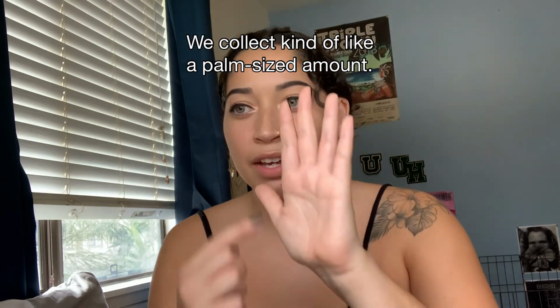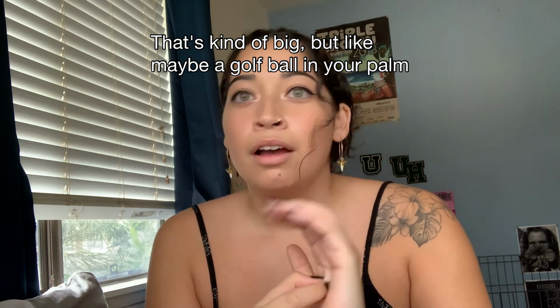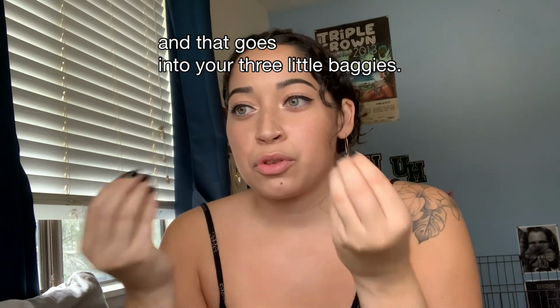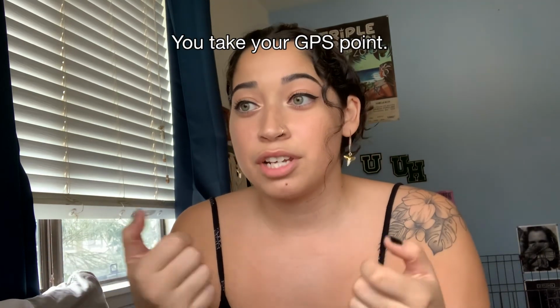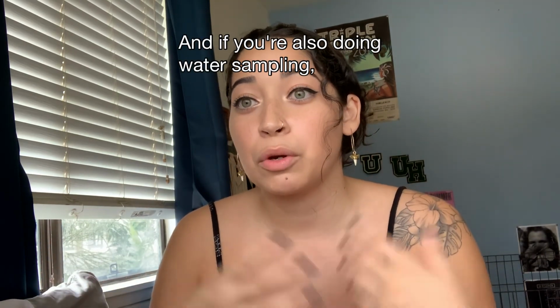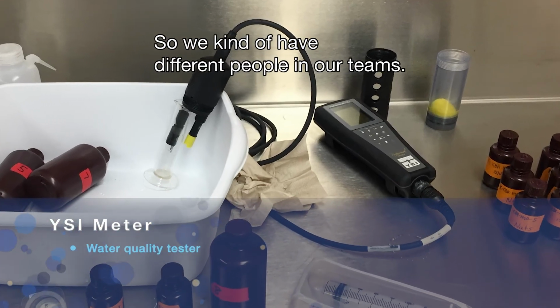We collect a palm-sized amount. That's kind of big, but maybe a golf ball in your palm. And that goes into your 3 little baggies. You need a golf ball per bag, and that's sample 1. You take your GPS point, and if you're also doing water sampling, you normally have a YSI meter, so we have different people in our teams.